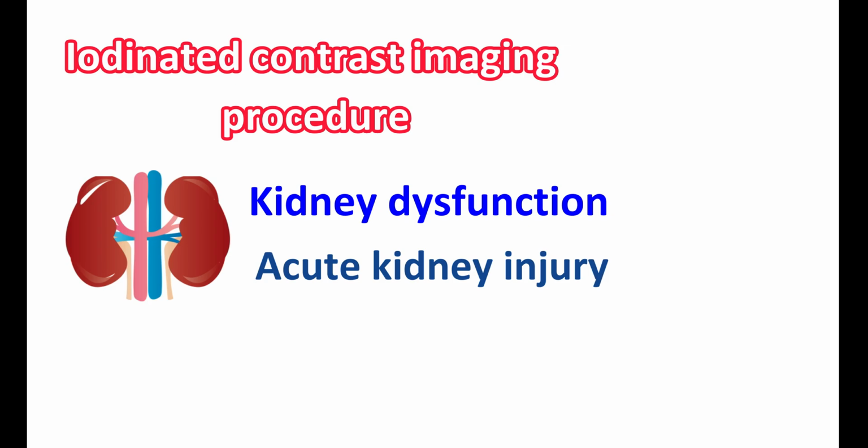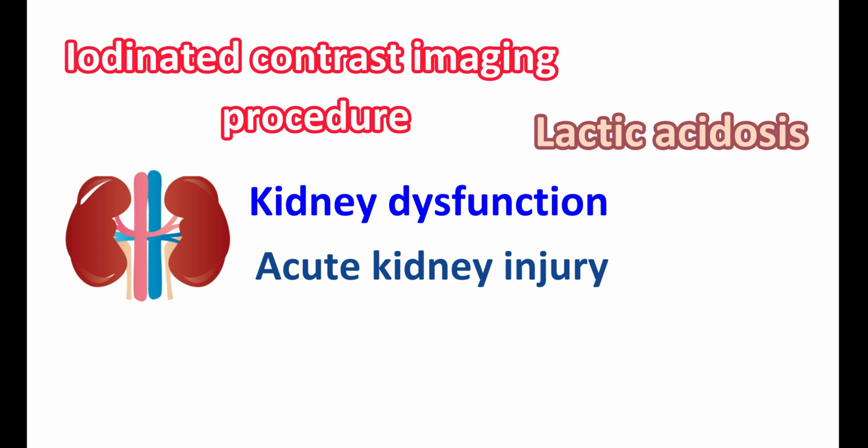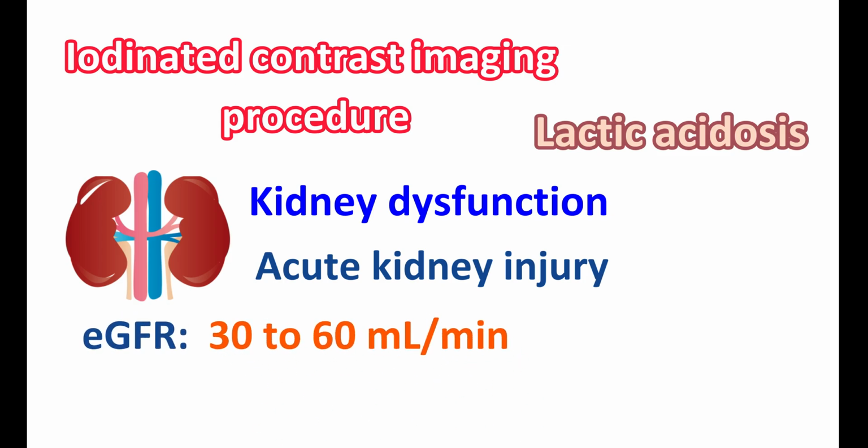Iodinated contrast media. Before an iodinated contrast imaging procedure, metformin should be avoided. Iodinated contrast media can induce kidney dysfunction and acute kidney injury. As metformin is mainly excreted through the kidneys, this may severely raise the levels of this medication in the body. It can induce serious lactic acidosis, particularly in people with eGFR in between 30 to 60 ml per minute. The risk may be more pronounced. Therefore, before starting iodinated contrast media, metformin should be temporarily discontinued for at least 48 hours. After 48 hours, again eGFR should be reassessed and metformin can be reinitiated in case of stable renal functionality.